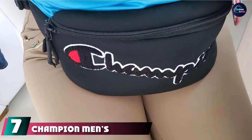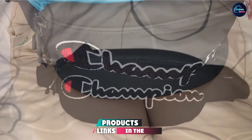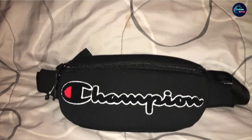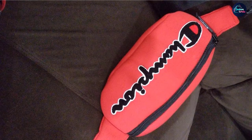Moving on to the next at number 7 with Champion Men's Prime Waist Bag. If you're looking for a simple fanny pack but don't want something generic, the Champion Men's Prime Waist Bag is the best fanny pack for you. It's polyester and machine washable, with one big storage pouch and an embroidered Champion logo for a little bit of swag for your basic bag.